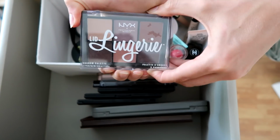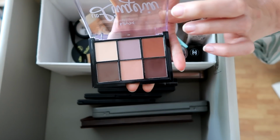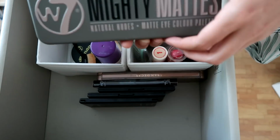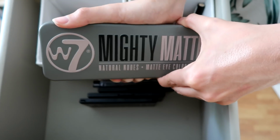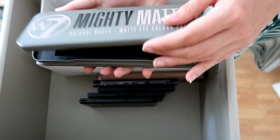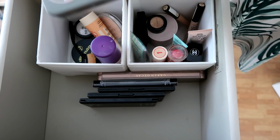I am keeping NYX Lit Lingerie. Beautiful matte colors. I am for sure holding on to my Naked palette. Then I have this W7 Mighty Mattes palette. I really like this as well. Very beautiful, cool, kind of matte browns. These are the type of shades that I still wear.